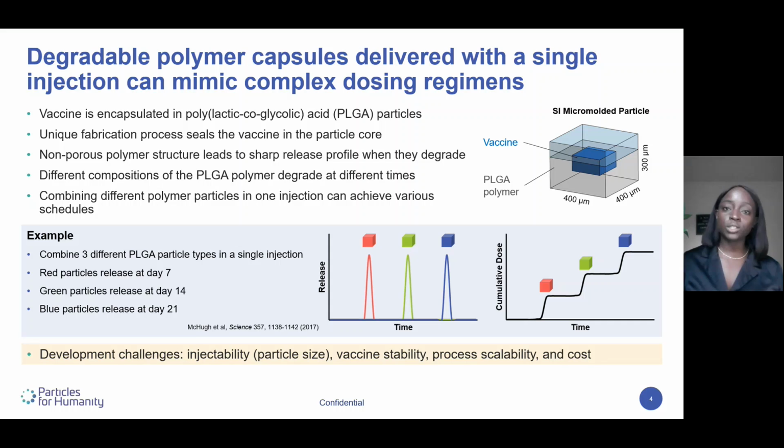There are some challenges associated with this technology as is. One relates to injectability based on the particle sizes, vaccine stability, process scalability, as well as cost, all of which we plan to take into consideration during further development.